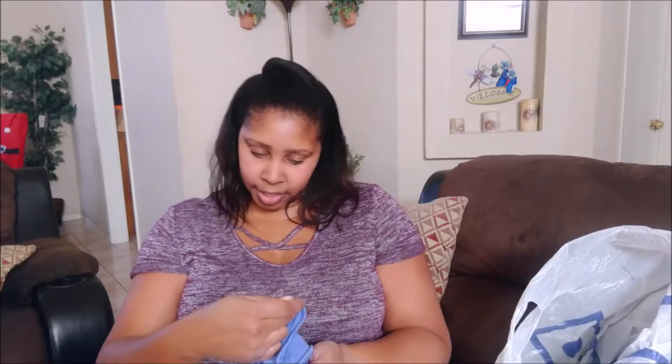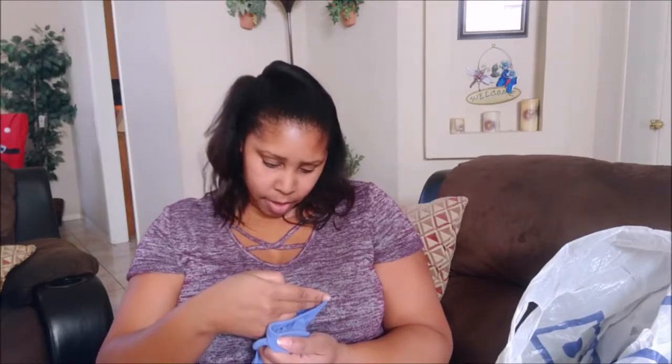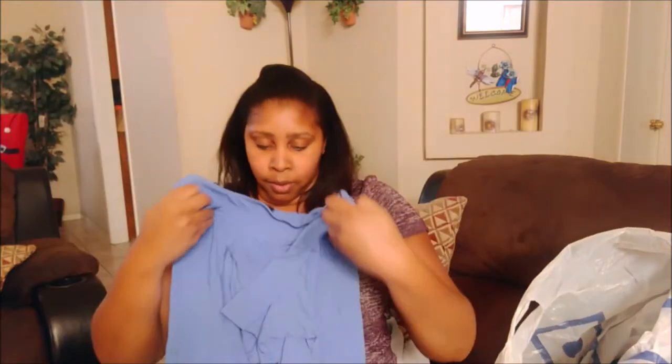Okay, this item is J. Jill. And this is the, what is this? Wherever collection? That's what it says. J. Jill Wherever collection. And I got this in a plus size 4X. I like to get sizes for everyone. So 4X, 3X, plus size. Plus size sells very well. So I buy it. Plus I'm plus size, so I buy it.